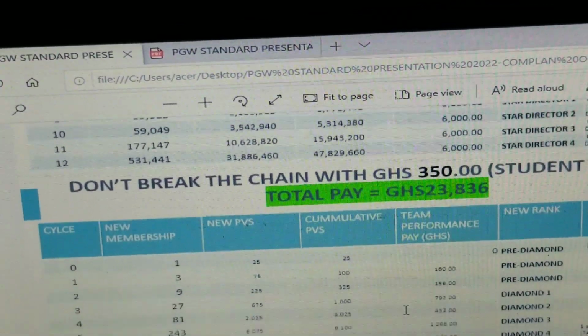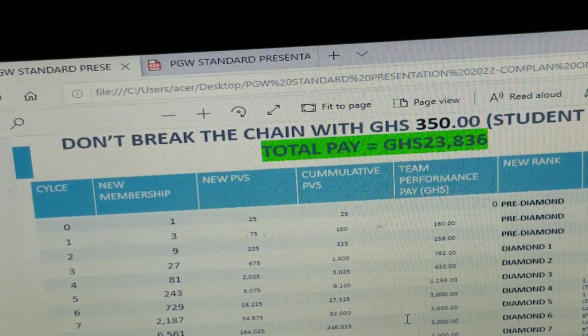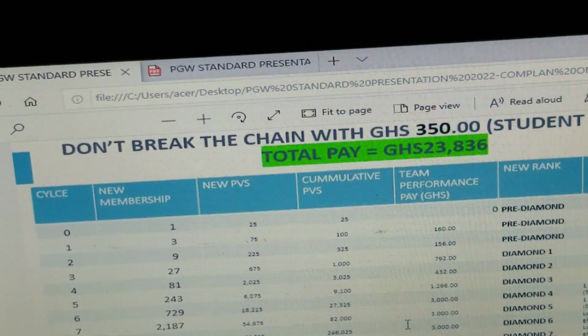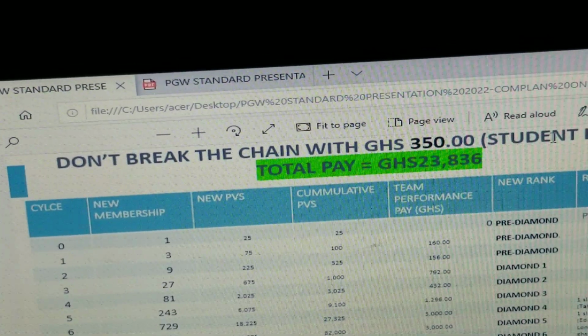In Ghanaian language, you will say "Ntsɛ nyinanyɛ": we are all not the same. We all don't have the same strength. Some are stronger than others. So we have the student package.